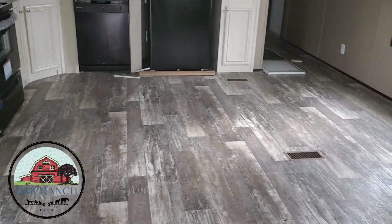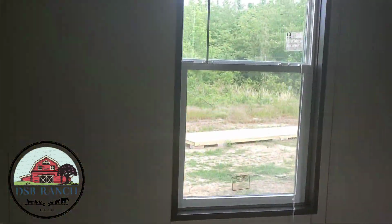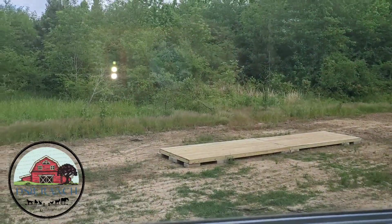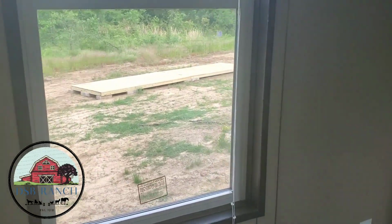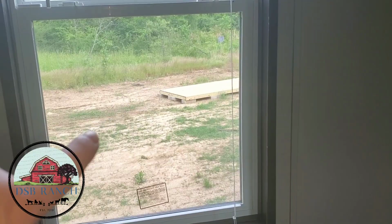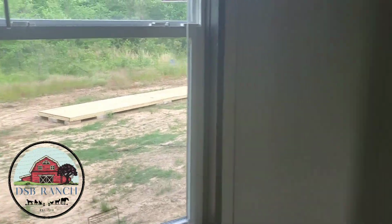This is the living room and kitchen area. On the door, you can see the kennels out the window here. And we're going to have a company come build a carport over that. There's going to be a carport to the left here, where we're going to put the tractor and the Ranger, and then it's going to go over the kennels.